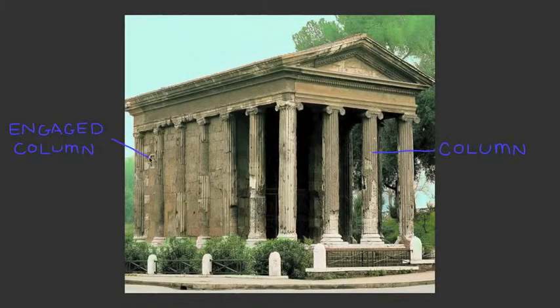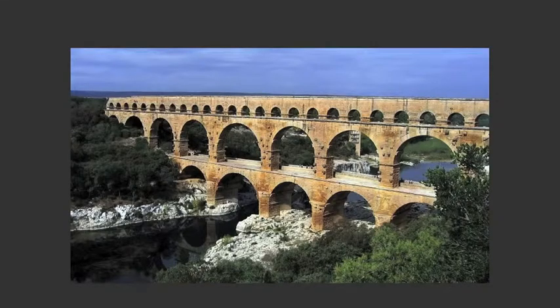Other structures that the Romans copied were the arch and the bridges, which were made of stone, brick, or concrete. The Romans took the idea from the Greeks, where their main legacy on this was that the arch was made of concrete and could support huge buildings. Concrete was another invention that the Romans achieved.